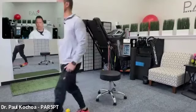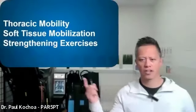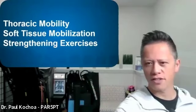All right. So these are really simple exercises that you can do throughout your day to get your body moving and address these little trigger points between your shoulder blade and your spine. All righty. So let's come back up to our top end here. So we covered all this: thoracic mobility, soft tissue mobilization, strengthening exercises.